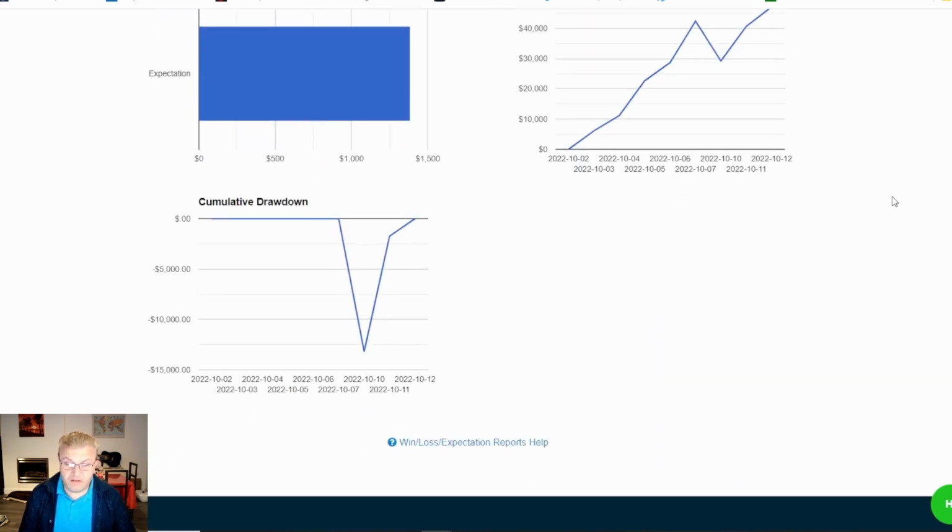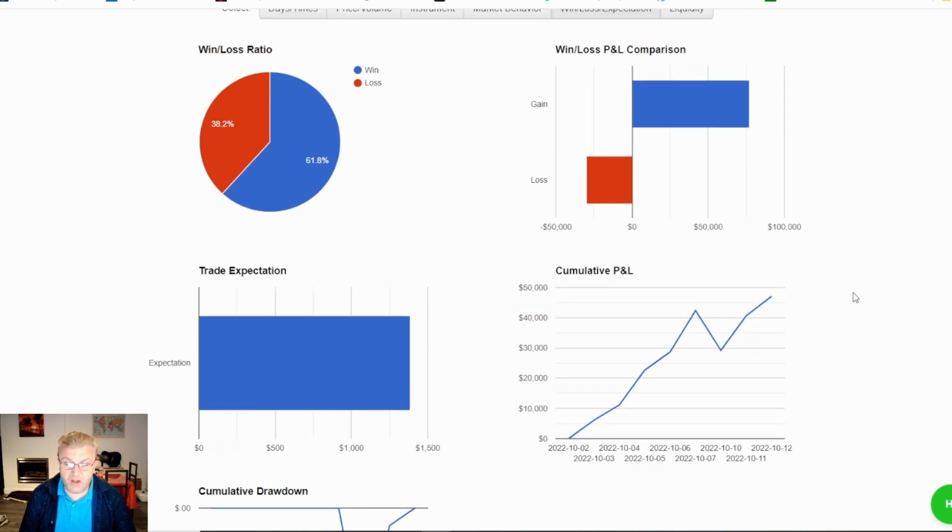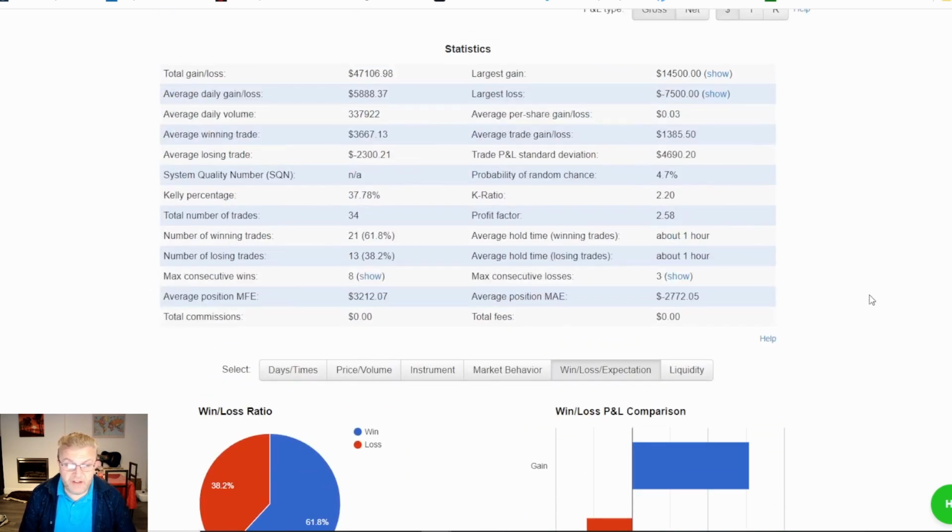If I look at the equity curve, we've cleared off the drawdown now. We had this drawdown on Monday, and we've recovered that in 2 days and a bit besides. So we're back at the all-time highs. We're having a really good October so far.